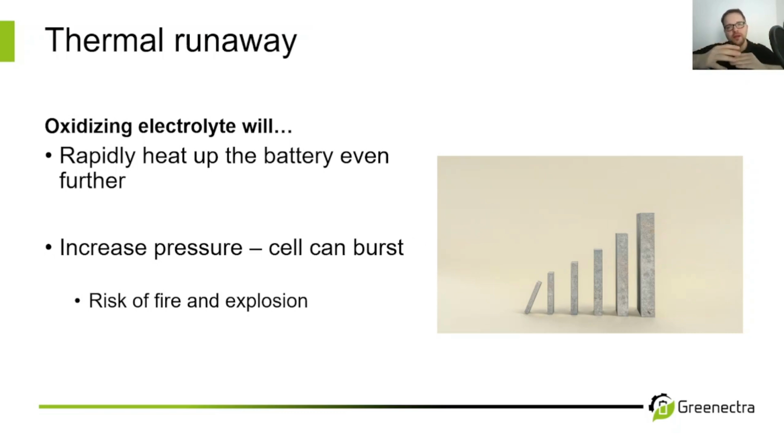The thermal runaway is basically a stepwise process where the different steps in this scenario trigger the next step. Basically, one chemical reaction can happen at a certain temperature. Once it happens, it releases heat. This gives the battery the possibility to get to an even higher temperature. This even higher temperature can trigger the next step of the process, and so on.